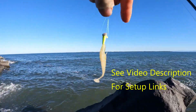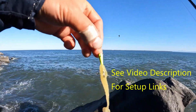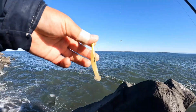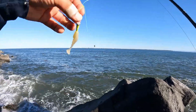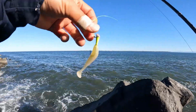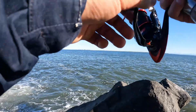And here, this is a quarter ounce shad dart, a red head shad dart with a small swim bait. I'll try this bait first and then switch to another kind of bait. When I switch, I'll show you in the video too. So let's cast out and see our luck today.